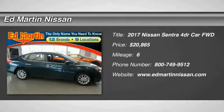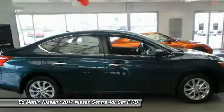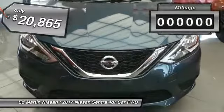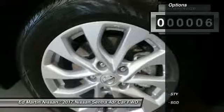Take a ride in the 2017 Sentra. With its spacious and versatile interior and stellar fuel efficiency, the Nissan Sentra is the obvious choice for anyone who wants to enjoy a stylish and comfortable ride, and is priced below $25,000. This vehicle has less than 100 miles.